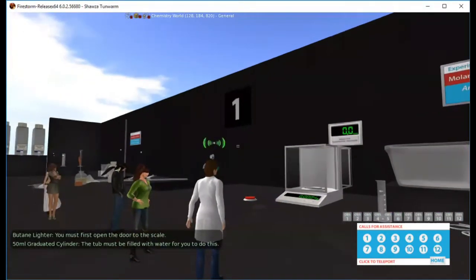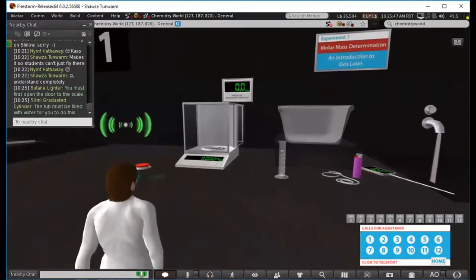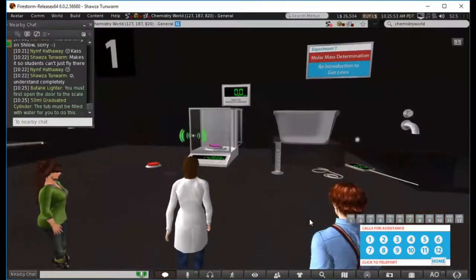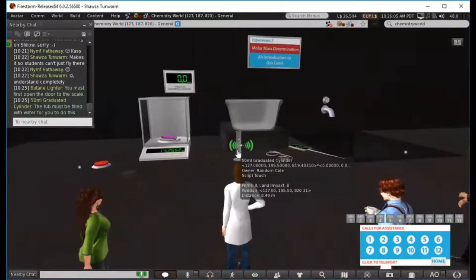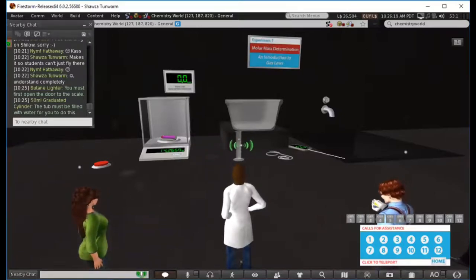Okay. When you try to do certain things, you might get a warning saying you must first, for instance, open the door to the scale. This was an issue that Wendy and I and the designers thought a lot about: what level of detail do we really want? Because if somebody were to say, take the lighter and put it on the scale, the student could do that. And then they would know you pick up the lighter, you open the door to the scale, and you place the lighter on the scale.